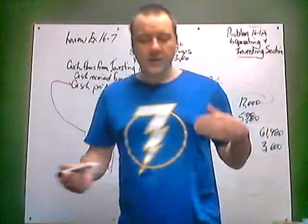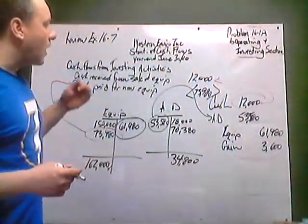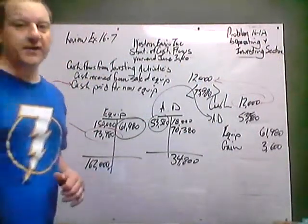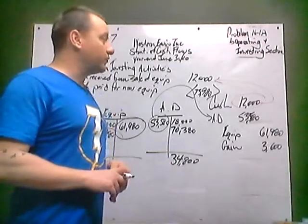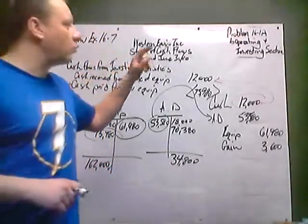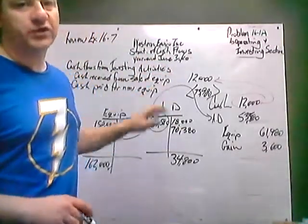So again, we're getting used to doing these two sections, and next week we are going to start covering the finance section. So for now, compare this answer to your answer and to the answer key that I sent out. I don't even remember, last week, I guess. And then I'd like you to try problem 16.1a, the operating and investing section. It's going to be very similar to what we just did.